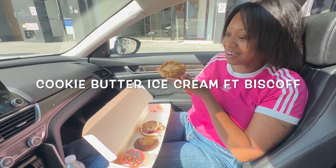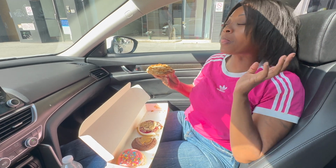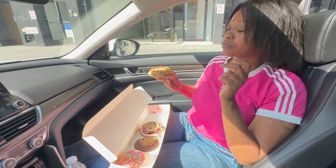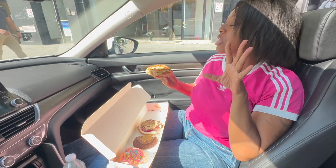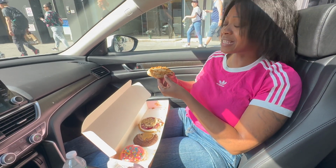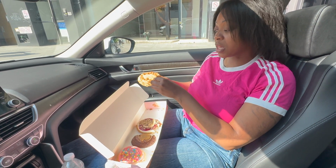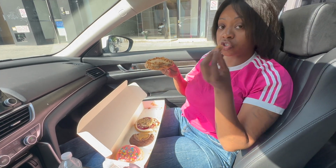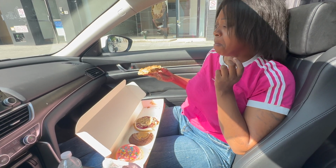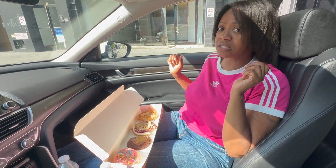All right, guys, I got cookie butter ice cream. Is it really ice cream on here? Let me see. It has Biscoff on it. For all who don't know, on Delta flights, they give you those Biscoff cookies, and those are my favorite. So when I seen they had this, I was like, yo, I gotta try this, because I actually like that. It's a chill cookie. I don't really like chill cookie, but I'm willing to give this a try. So I just took a little piece. Okay. Yeah, that's good. Oh yeah, that's good.